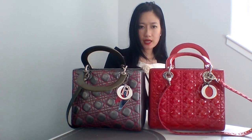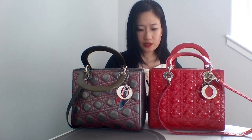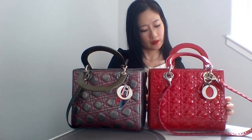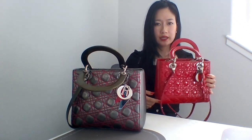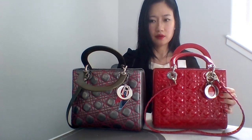So the Lady Dior comes in five sizes. There's a micro version, a mini, a small, a medium, and a large. These two bags before me are both a size medium. It's their most iconic and best-selling size. It measures 24 centimeters in width, 20 centimeters in height, and 11 centimeters in depth.